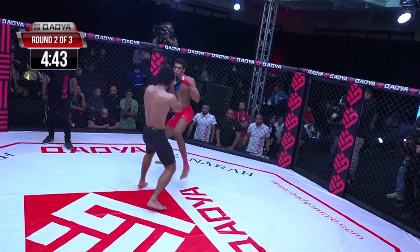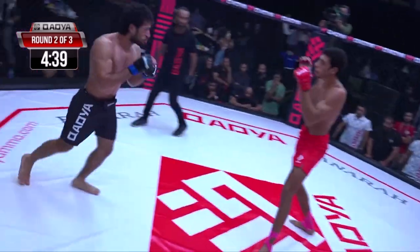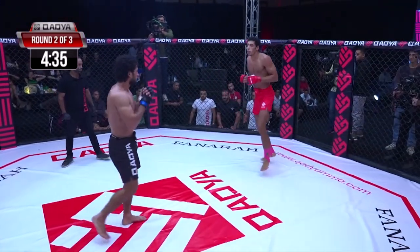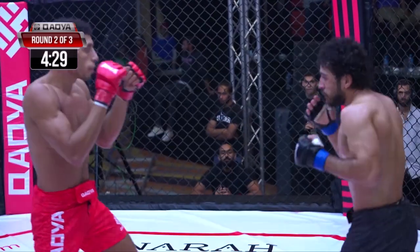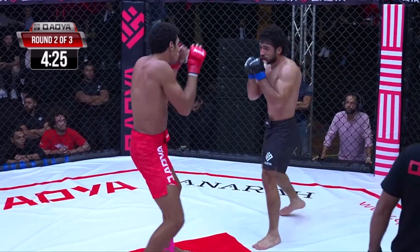That was a nice low kick from Abdallah. Ali needs to pressure, needs to throw his strikes. Ooh, they're landing, and he needs to keep him on his back foot. Another low kick from Abdallah. Abdallah comes back with a heavy low kick. Ali's finding some success. I'd like to see more jab cross. Yes, I like to see more long punches. They're all landing.